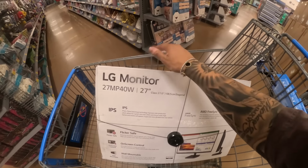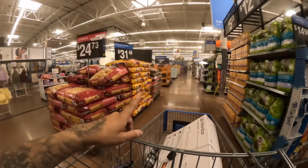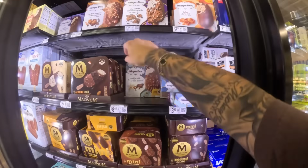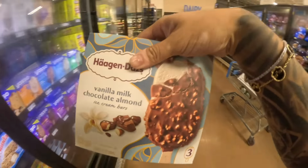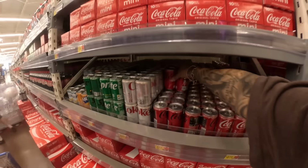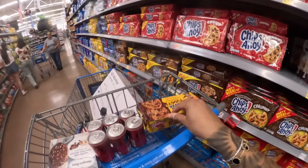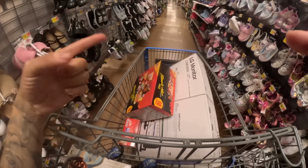So monitor, check. To the snacks and drinks. Let's go. So we got pickups to do. All right, we definitely gotta get some ice cream. Oh, this is 6-pack, I need a smaller one. 3-pack, just for me. Some Coke Zero. Let's go into these. Alright, we got the snacks, we got the drinks, we got the monitor. I think that's pretty much it. Let's go check out and see how much this gaming room setup's gonna cost me.